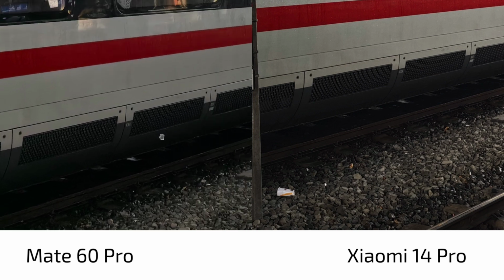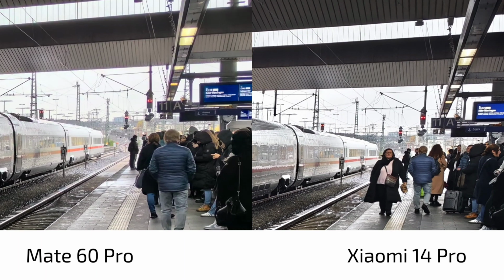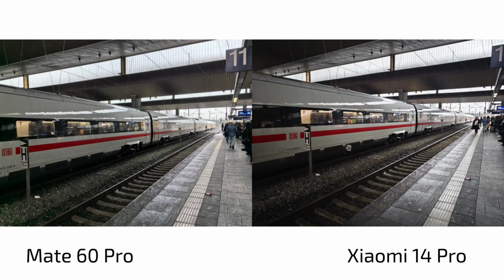It's a bit darker on the Mate 60 Pro. Also the rest here of the picture is basically the same, but we have a more noisy picture on the Xiaomi 14 Pro, a little bit more detailed pictures, where we have a little bit softer picture here, chromatic aberrations and the denoising algorithms hitting the Mate 60 Pro.